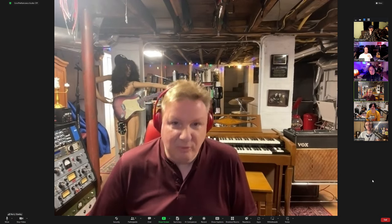And this isn't a real 64. It's a custom shop that's supposed to be like a 64, and it's distressed a little bit, not too much, but it's the one that you see in the book. And I was really surprised. I've never played one of these before. I'm not really a Tele guy.